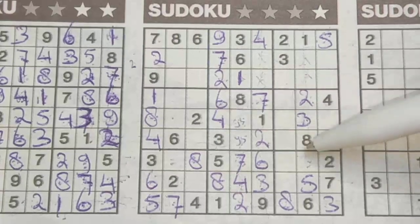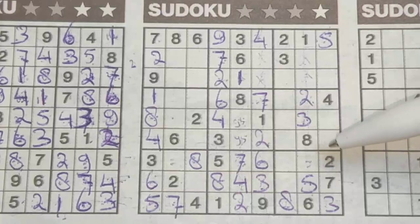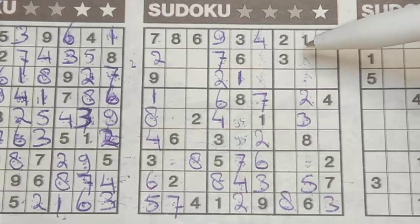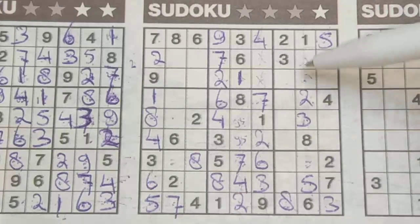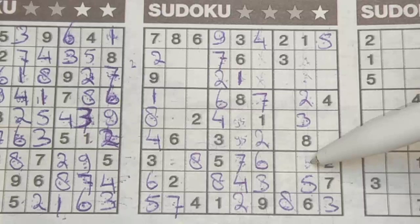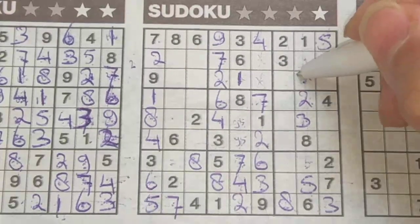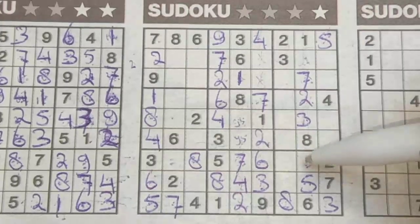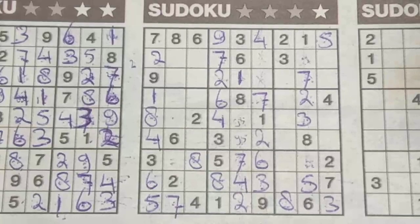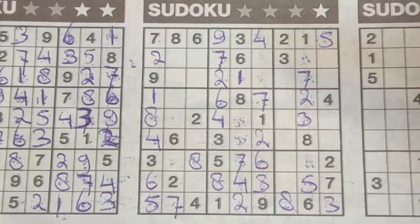Three missing numbers. In the same column, we have the numbers 1, 2, 3. 4 is missing, 7 is missing, and a 9 is missing. 4, 7, 9. We see here 7, no 7 there. Here 7, no 7 there. Only one box left for the 7, should be there. The 4 and the 9, the 4 and the 9. I cannot fill this yet.